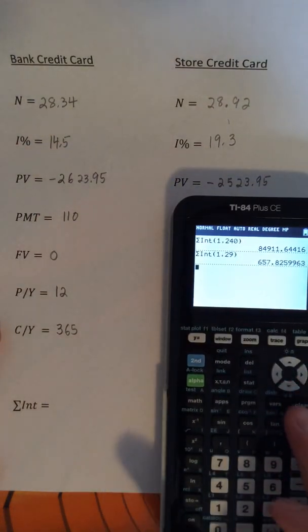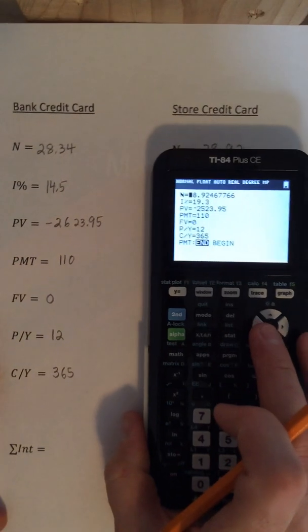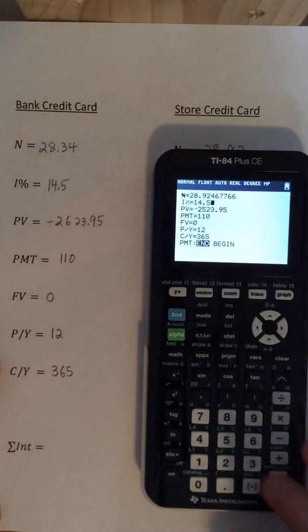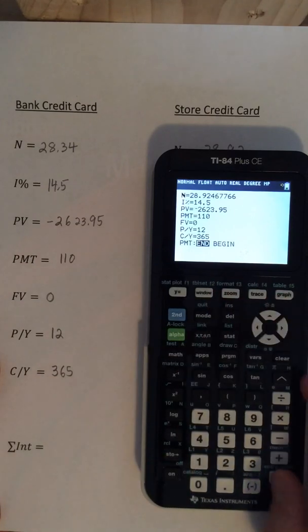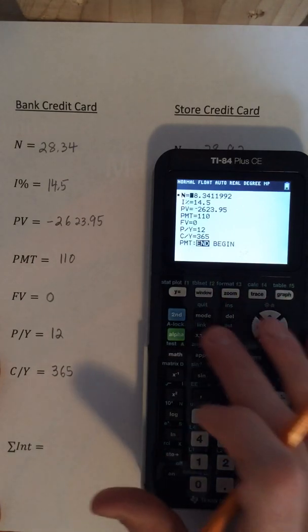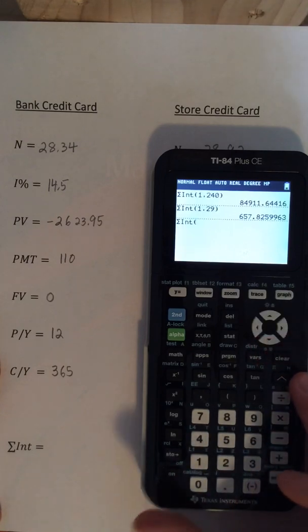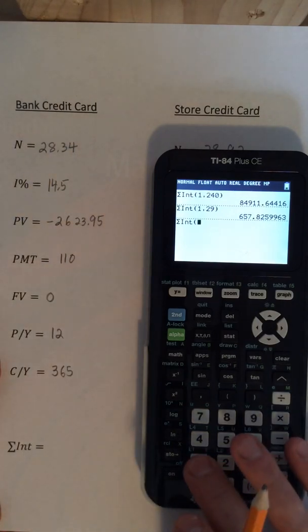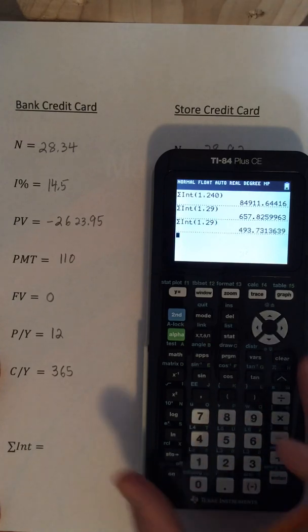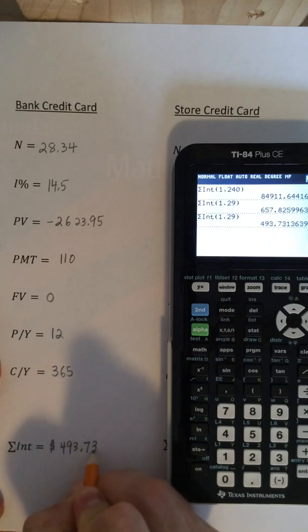Now to do this for the bank credit card, I'm going to have to go back and fix this in the TVM solver. I'm going to have to re-enter those numbers that I had before because I need to make sure that this is the actual card that we're using. So again, when I quit this mode and go to the finance section and down to the sum of the interest, I'm going to go for the same length of time because it's just over 28 payments. So I'm going to go from the first payment to the 29th payment. And what I get, you can see, is the sum of the interest using this card is $493.73.